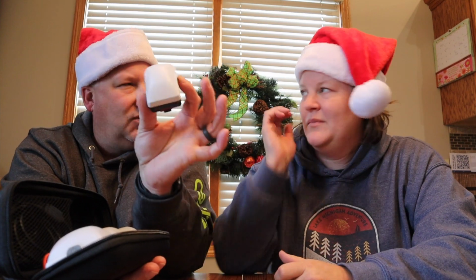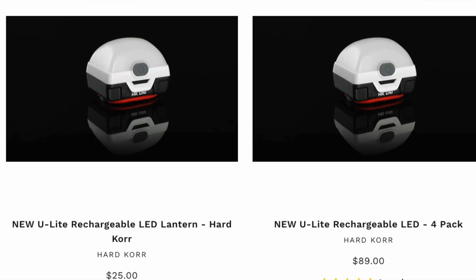So, you know, Matt loves his lights, so it was really hard to decide which one was going to be on this list this year. Yeah. Because there could have been probably about 5 other ones. And you can buy just one light if you want. $25, $30 for one, and then I think a set of these runs about $89.